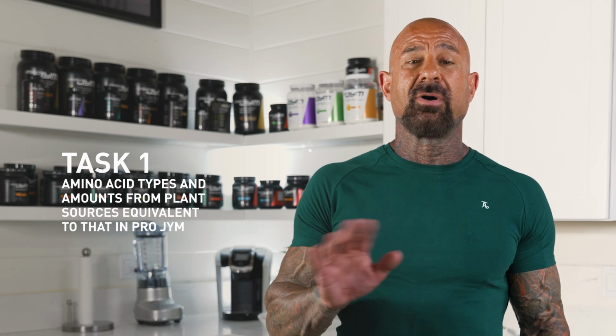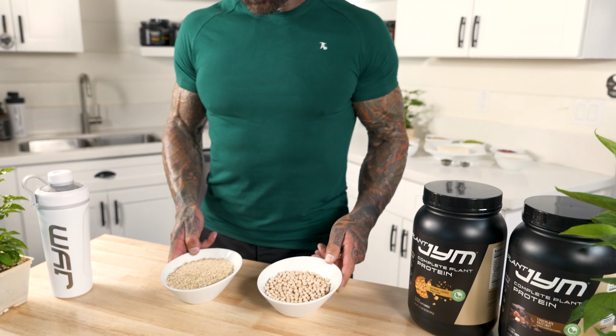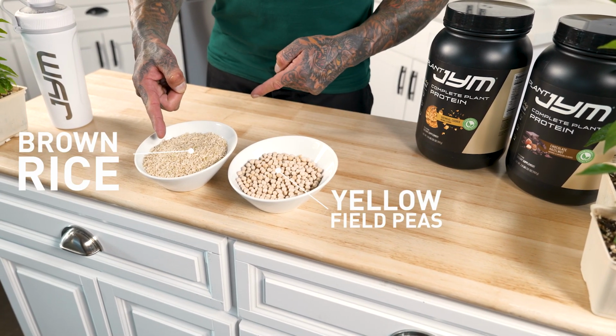Task 1 was to get the amino acid types and amounts from plant sources equivalent to that in Pro JYM to boost the anabolic potential of the plant-based proteins. We did that by using state-of-the-art protein extraction and purification processes that allowed us to create and use pea protein isolate and rice protein isolate. Then we enriched it by adding the branched-chain amino acids, leucine, isoleucine, and valine, and methionine from plant sources.